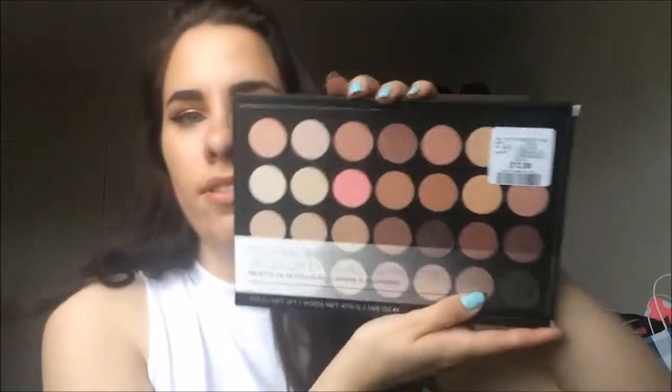So let's begin. What I first got at Winners was this eyeshadow palette. This is from BH Cosmetics, the Neutral Eyes 28 color eyeshadow palette. When I saw this, I was like, I have to get this, because I think BH Cosmetics only sell online. So when I saw that they had it at Winners, I was like, I'm getting that, no questions. It looks like this. I got a lot of makeup in this haul. I'm just going to tell you that right now.